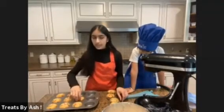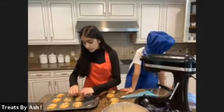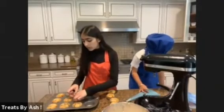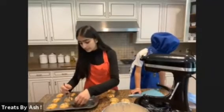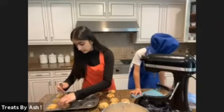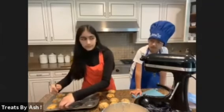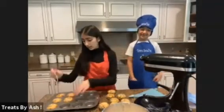Yeah, so I'm just taking my cupcakes out of the tray so they can cool, so we can start frosting them. You don't want to frost a hot cupcake or else the frosting is just gonna fall off, and we don't want that to happen. I'm taking mine out with the fork, popping it in and taking it out.